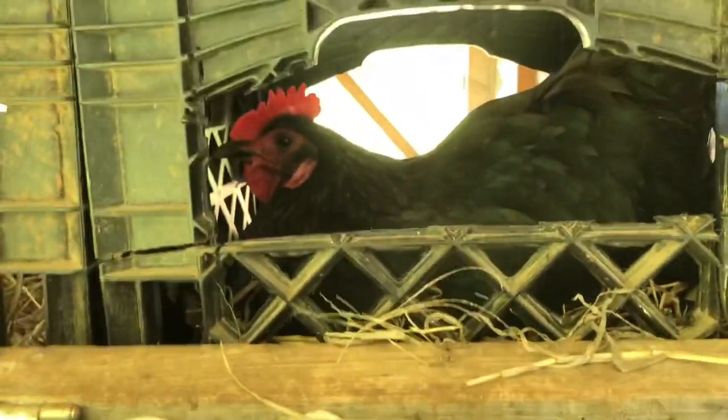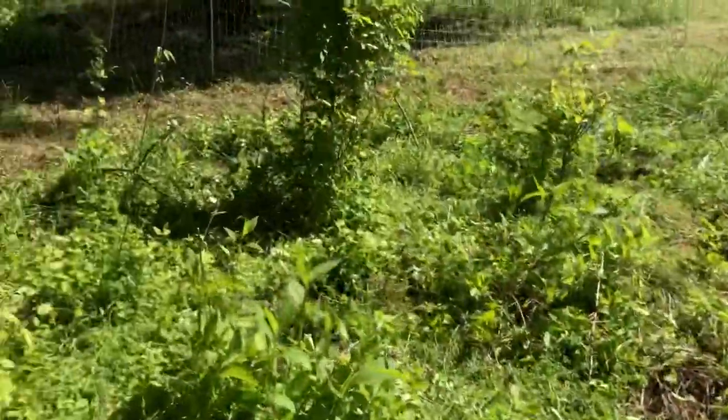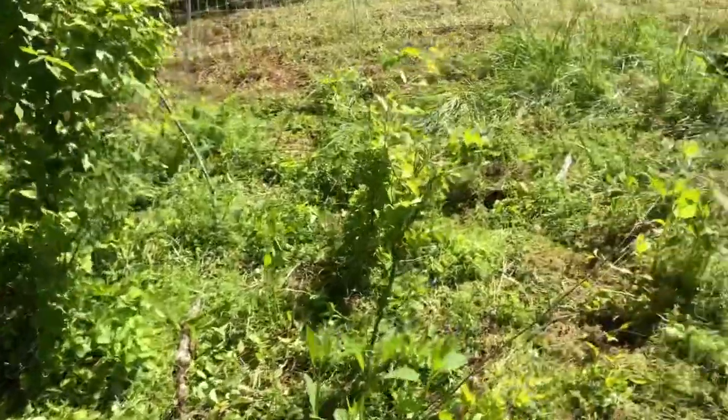Hello. Hello. You look like an Australorp. Hi baby. Hi you. Hello, Mrs. Peacock. Oh my gosh, okay, I won't bother you. Mrs. Peacock is apparently busy, possibly even broody.